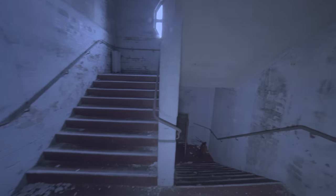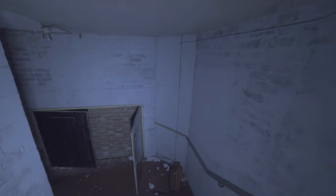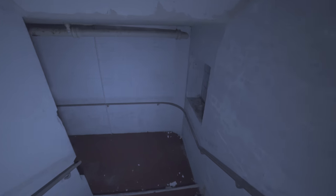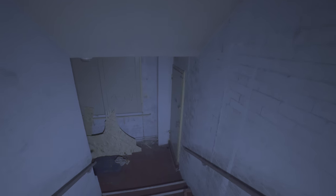Right. Okay, so. Fire exit. Something's been blocked up there. And fire exit down. Down the stairs we go. And down the stairs we go.